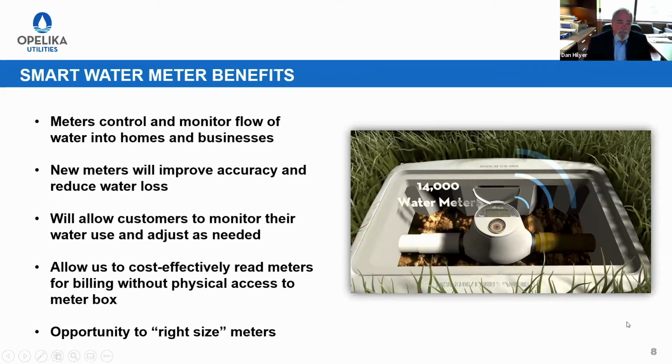What are the benefits of smart meters? We use meters to monitor and record each customer's usage. The new meters will improve accuracy. We've got a lot of dead meters in the system because they're so old. Probably one of the best benefits to the customer is it allows customers to monitor their daily use and adjust their water use habits as they deem appropriate.